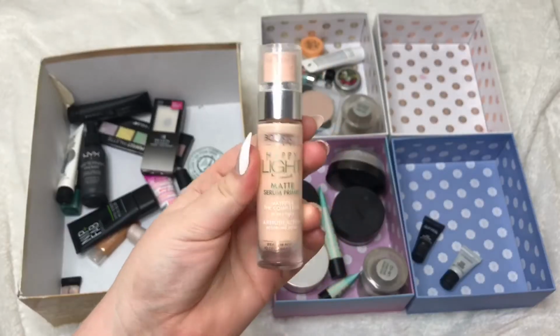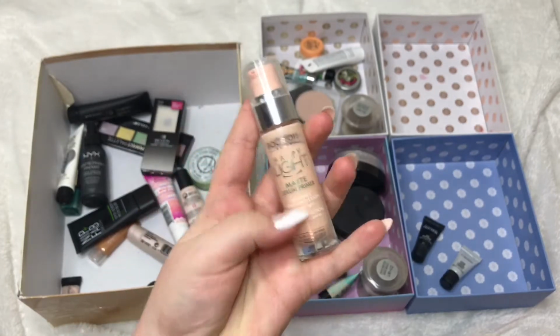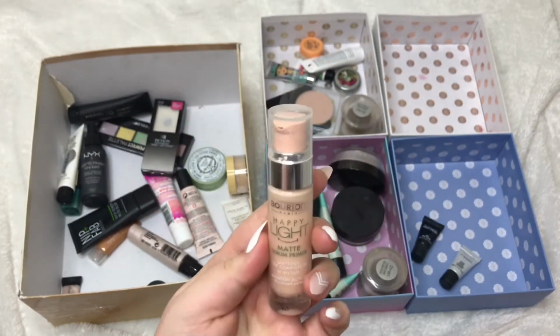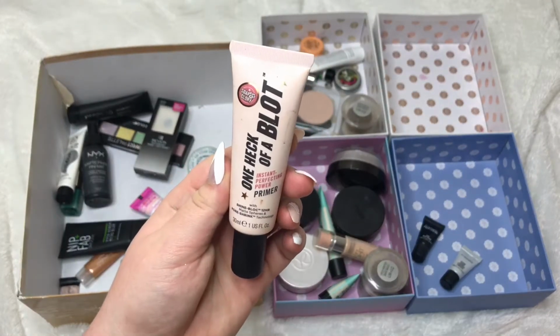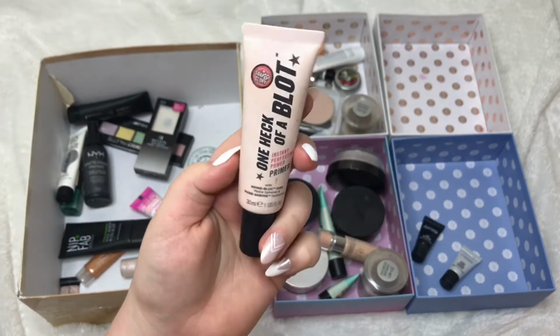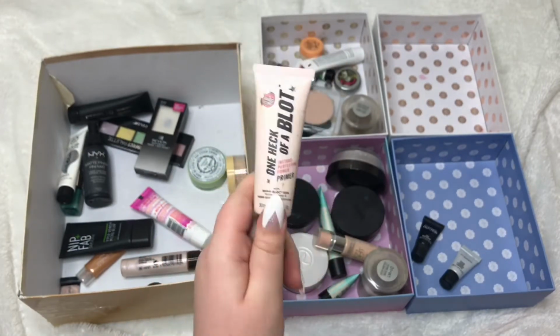Next there is this, which is the Bourjois Happy Light Matte Serum Primer. I don't really like primers as a whole, but this one I love. It's really nice, and so I'm definitely keeping that. I have the Soap & Glory One Heck of a Blot Instant Perfecting Power Primer. I never really got on with this, and I feel like I have a lot of products similar, so I'm going to pass that on.